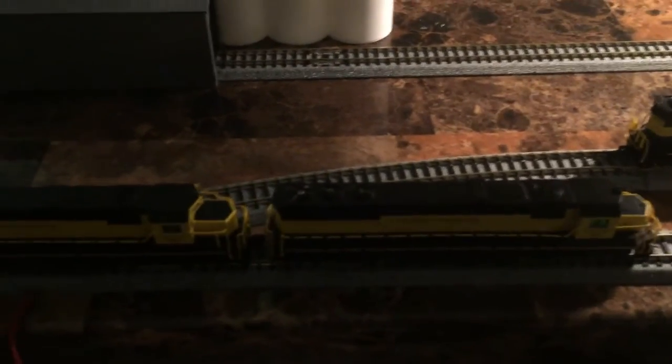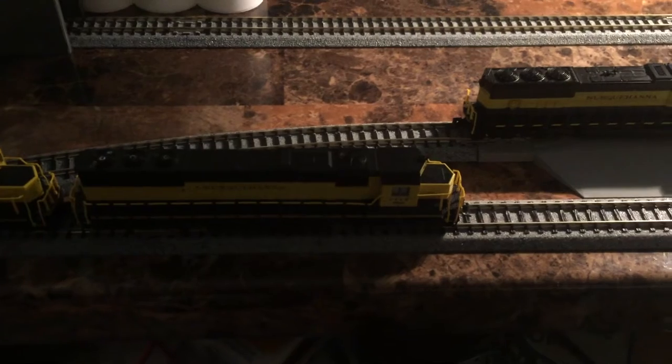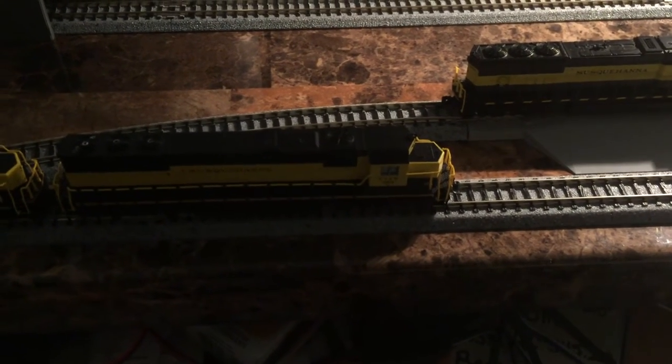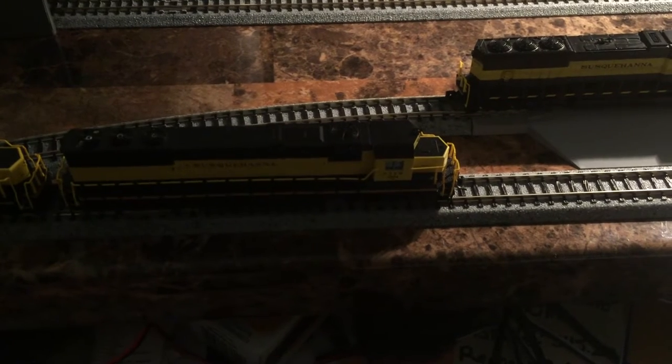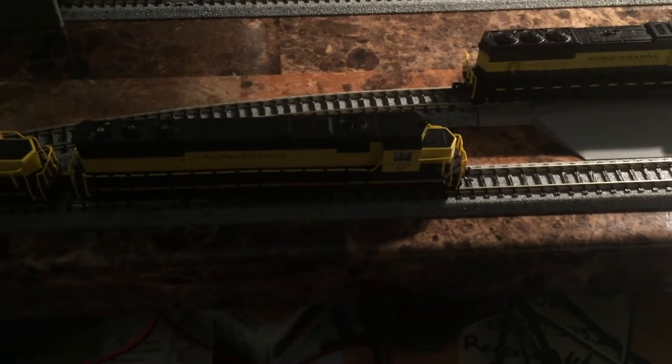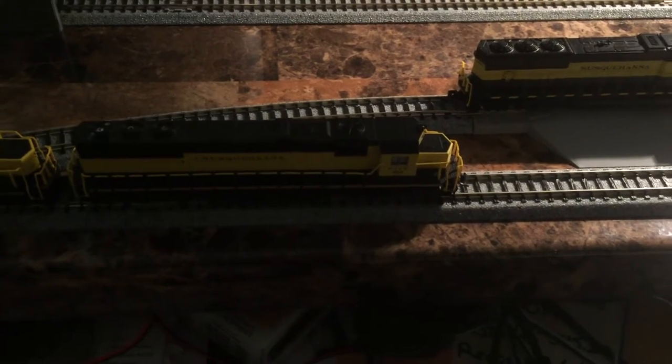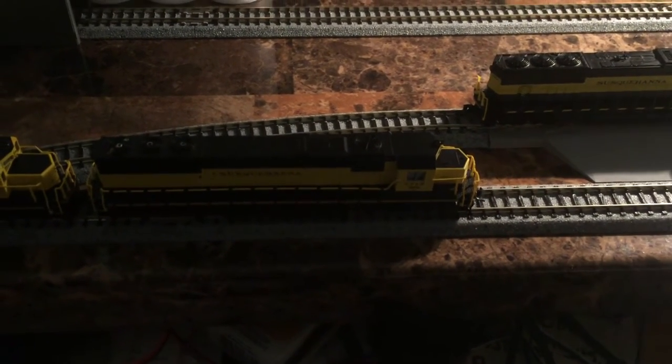And the reason I sought this setup was because this is the trains that I saw on a daily basis for 15 years while working for IBM in Endicott, New York. The New York Susquehanna and Westerns passed right through the middle of our main site.